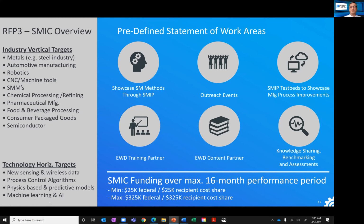partner. So since SESMIC is a public-private partnership, there's a 1-to-1 matching between the federal dollars we provide to our SMIC partners, and they have to provide equal dollars back in in-kind cost share or in-kind contribution. So we're looking for a minimum funding of $25K federal, $25K cost share, to a maximum of $325K federal, $325K cost share over this anticipated 16-month period of performance.